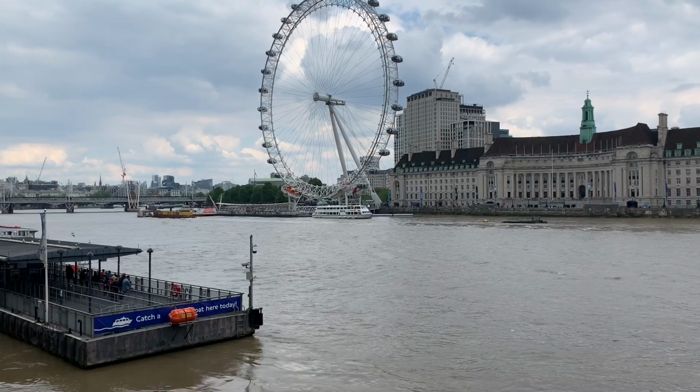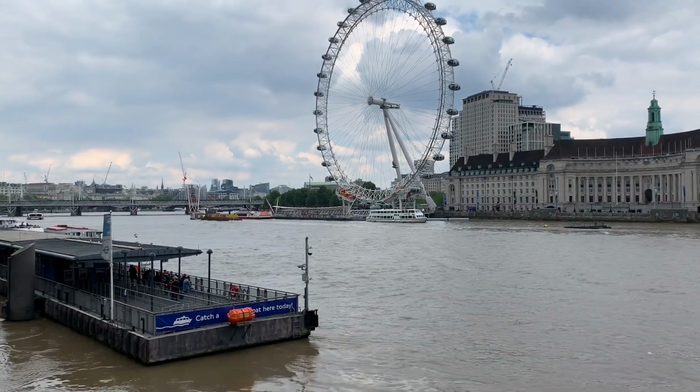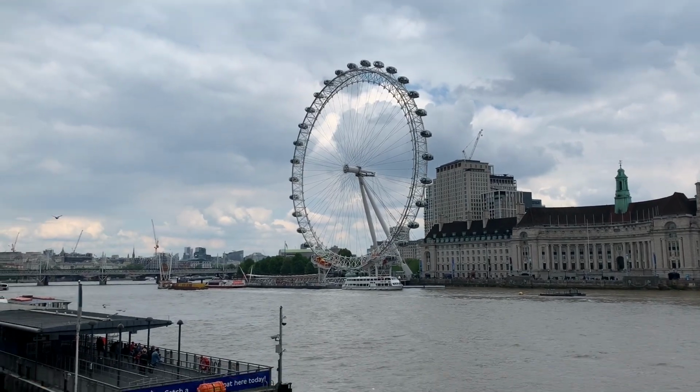Abbey, we come to London Eye. This is London Eye.